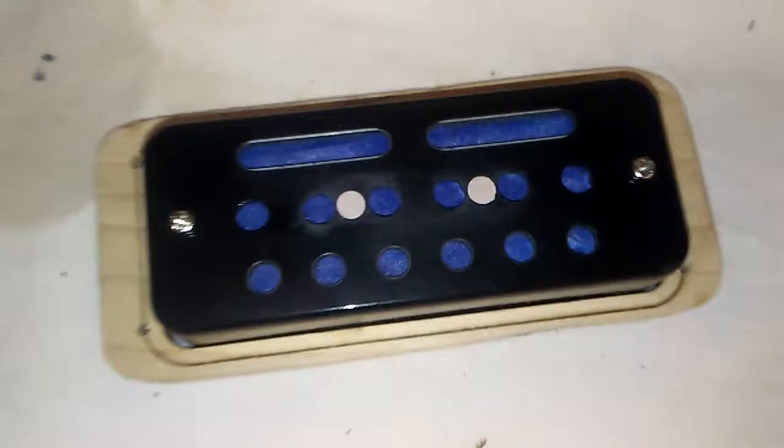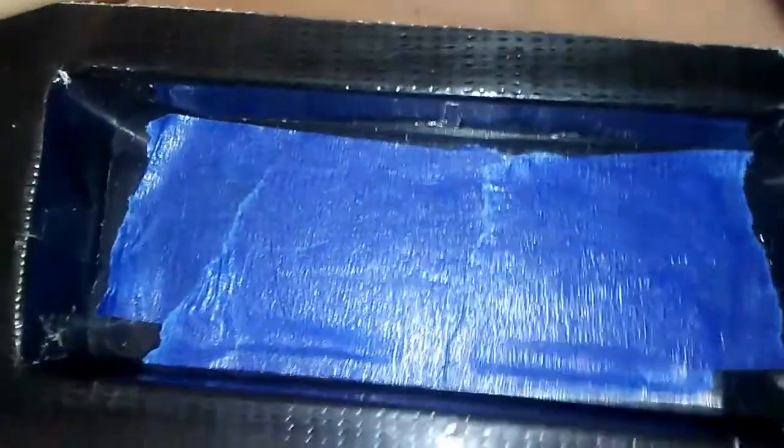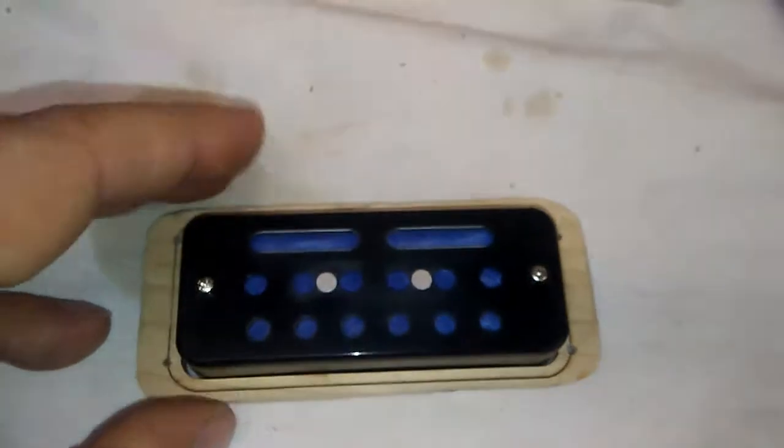There it is, people. All pickup ringed out. See how it's all taped in there? We put the pickup in to make sure it still fits in. Everything's copacetic. So let's prepare the other one just like we did this one. And then we take it outside.